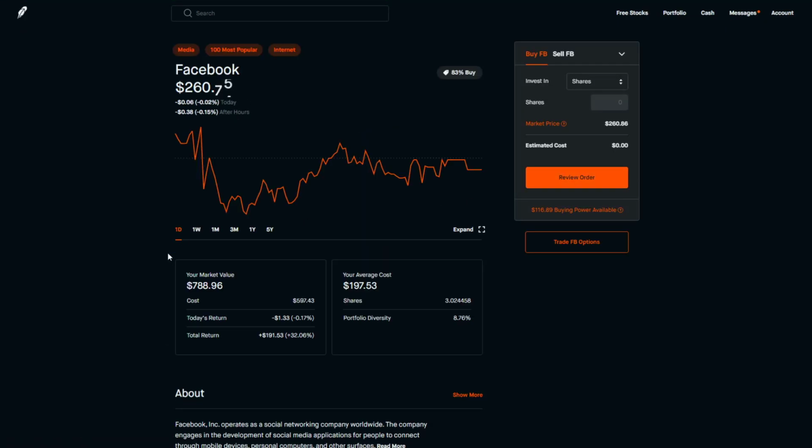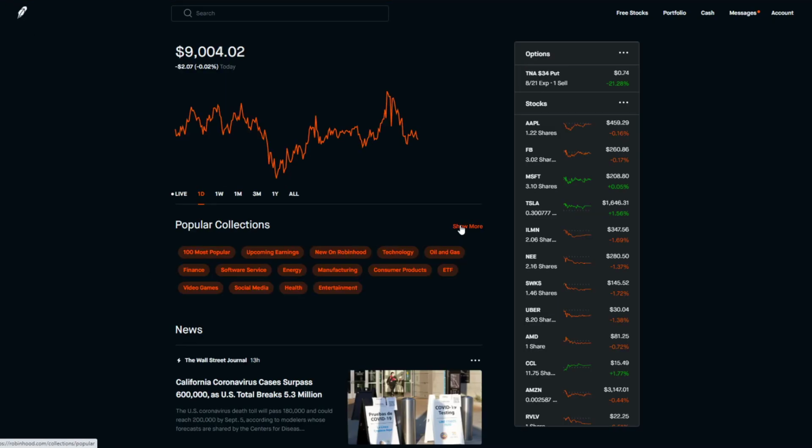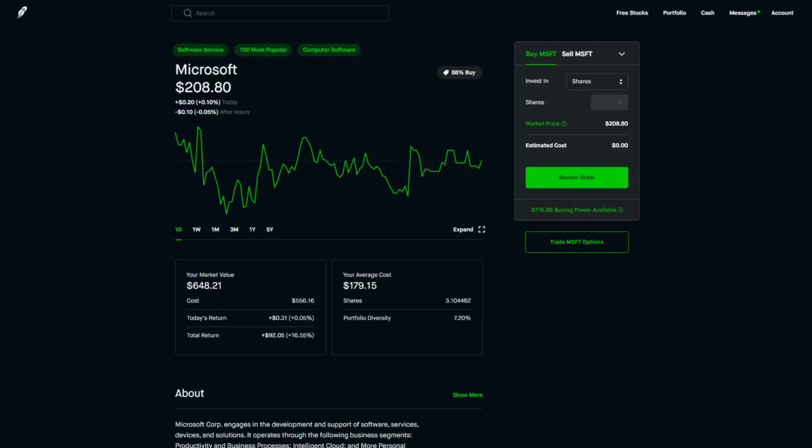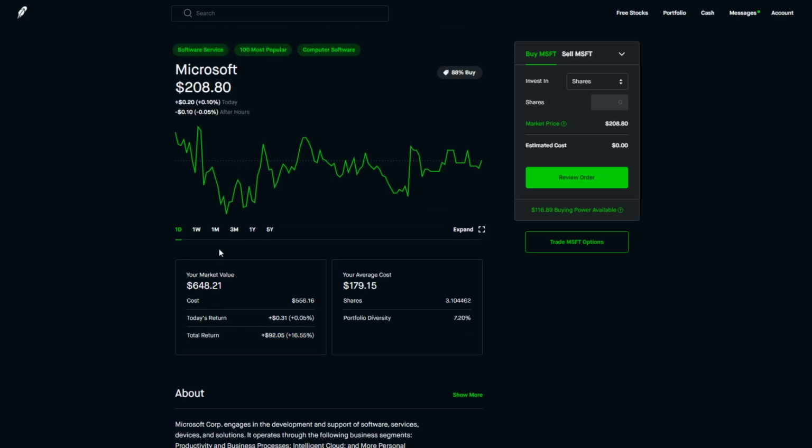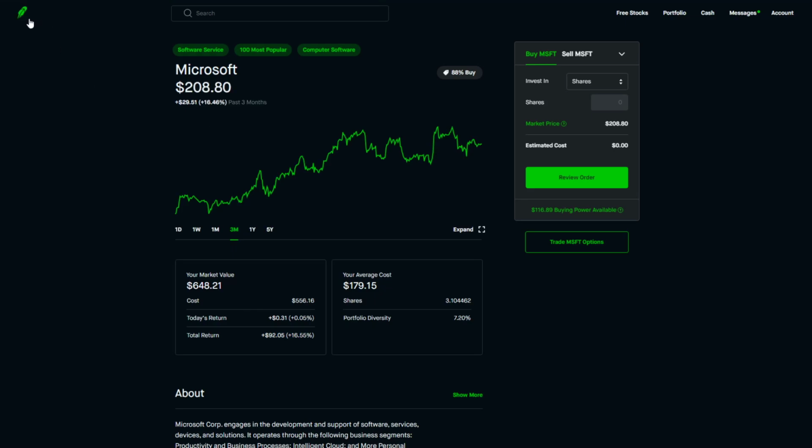Facebook, we're doing good on it, but I'm personally not looking to add any more. We're up $190 on it. Microsoft, we're also doing pretty well. I think I have enough in this stock. Probably not looking to buy any more. I think I added like 20 bucks into this stock in the last week. But overall, we're still up like $92 or 16%. It's an alright stock. I mean, I still really like this stock.